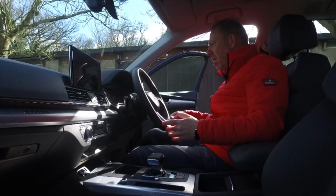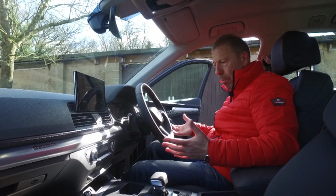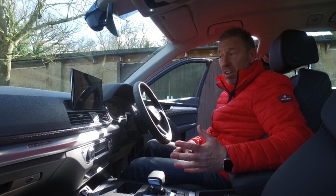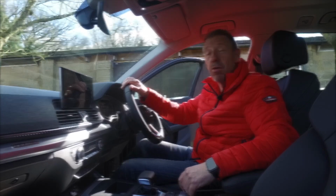I mean, all in all, the car, the actual setup is absolutely perfect. I think it's a proper driver's car. And on that note, as it's a driver's car, let's get out and let's drive it and tell you what we think of it when it's out on the road.